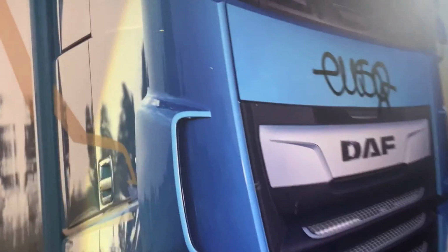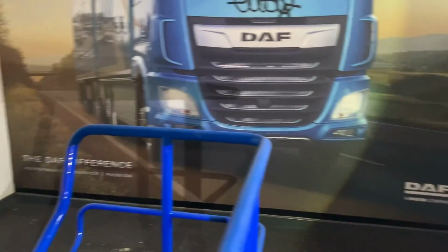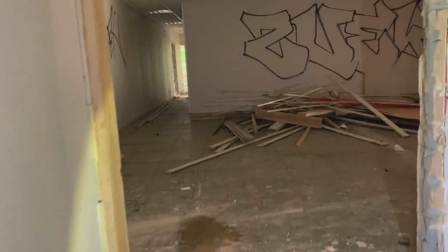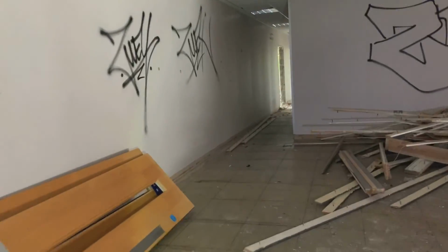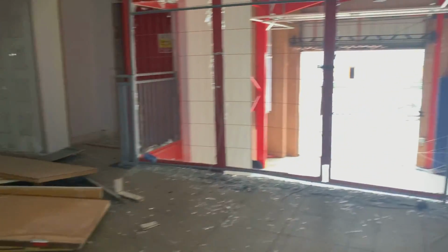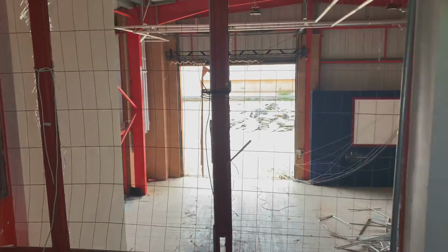Someone's graffitied the middle, but considering this is an empty building, the graffiti isn't bad. I mean, the graffiti is terrible, but there's not much of it. I don't think there's much else to look at in here. In fact, I think we're probably going to leave soon, because I think we've seen the main things that we need to see.